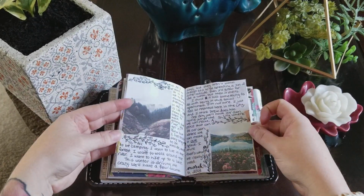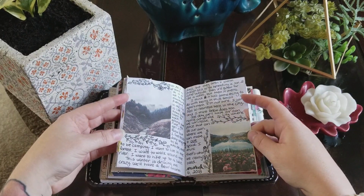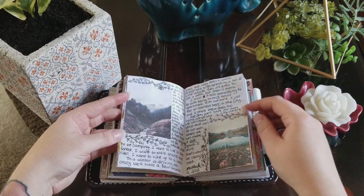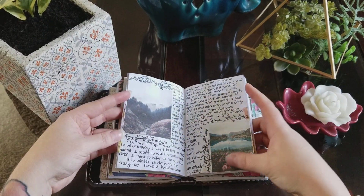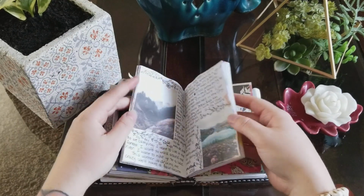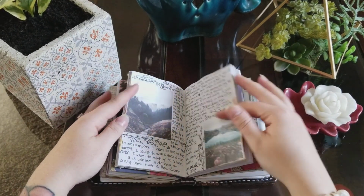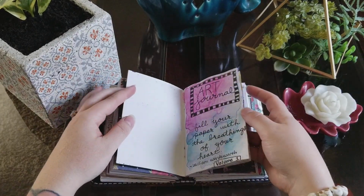I didn't even use any watercolors here. I just did a couple of pictures I found on Pinterest, and then some doodling around the edges. Honestly, this is one of my favorite pages just because it's so pretty. Make sure that your pictures are not for sale, that they're okay to be used, first of all. But yeah, you can do whatever you want. You don't have to do it a certain way.